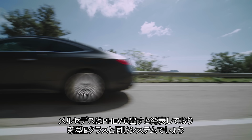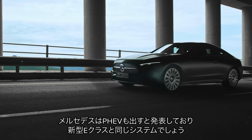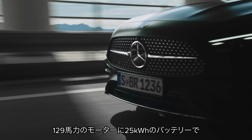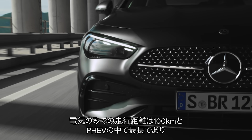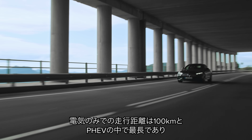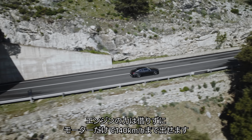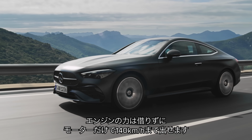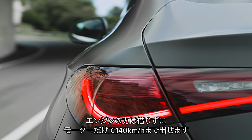And you can bet this car will get the same system as the new E-Class with a 129 horsepower electric motor and a 25 kilowatt hour battery pack. This should give it around 60 miles of electric only range, which is more than most plug-in hybrid cars can do. And the motor should be capable of driving the car alone at speeds of up to 87 miles an hour without needing any help from the petrol or diesel engine.